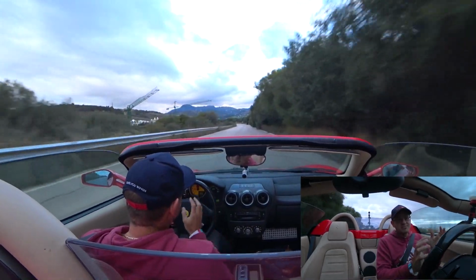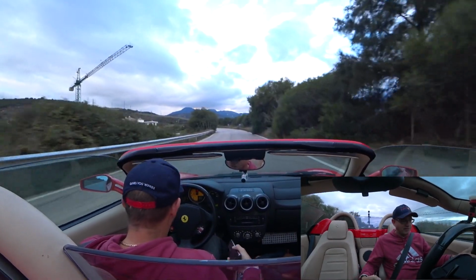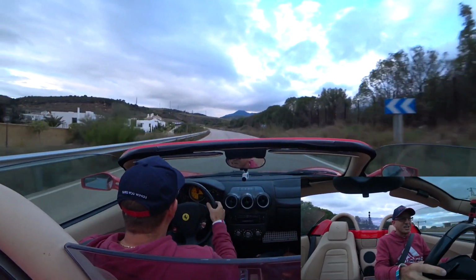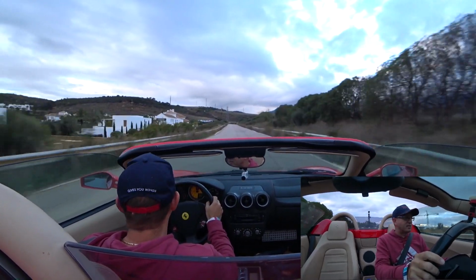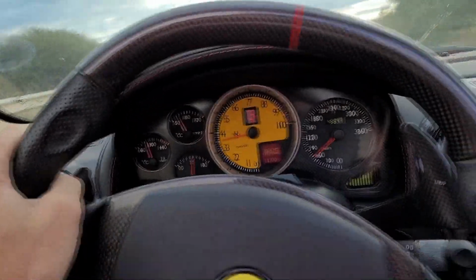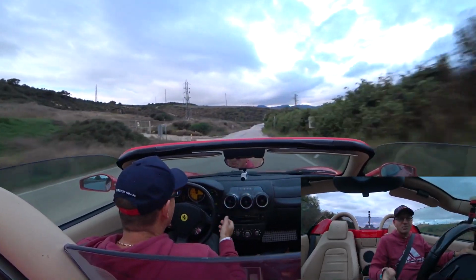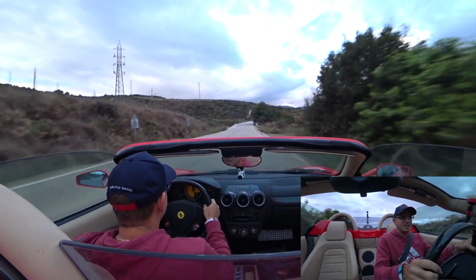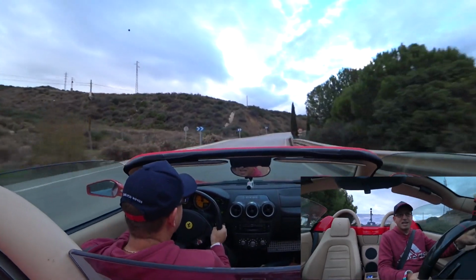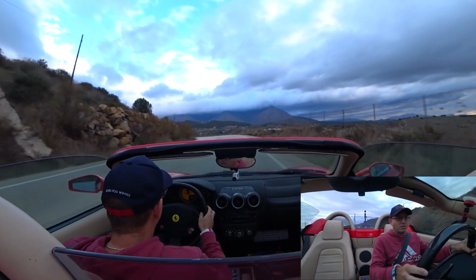The good thing with Ferraris, there's a bit of a bumpy road here, so I'm just slowing down. My phone's going everywhere. Hold on. Because Ferraris, they always have really good heating. It's actually about 15 degrees at the moment. Doesn't like those bumps. 15 degrees, but when you put the heating on, it's actually very warm in here, even with the hood down. It's really good. I think they've always been known for having really good heating for this reason, so you can enjoy it anytime you want.